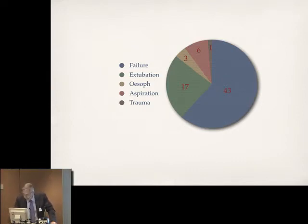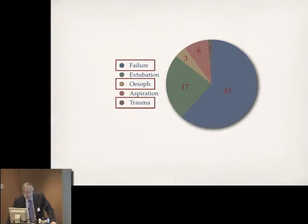There are a significant number of extubation problems, but they will be dealt with, I think, by Audrey Quinn. Oesophageal intubation that goes unrecognized, aspiration, which is going to be dealt with by Tim Cook, and some trauma to the airway as well. And as I say, I'm going to just look at those ones which aren't being covered elsewhere, so failure, oesophageal intubation, and a little bit briefly on trauma at the end.